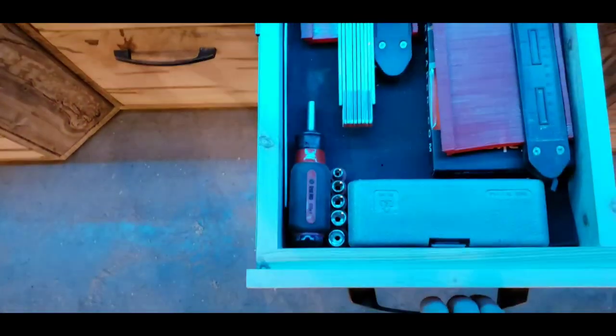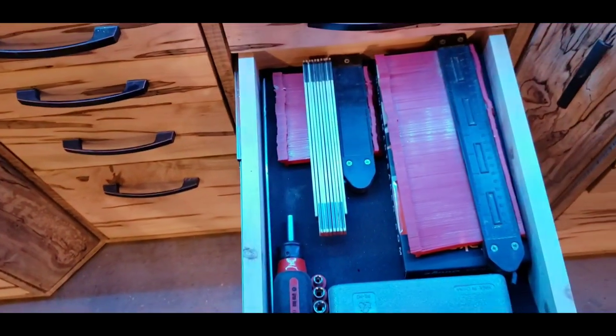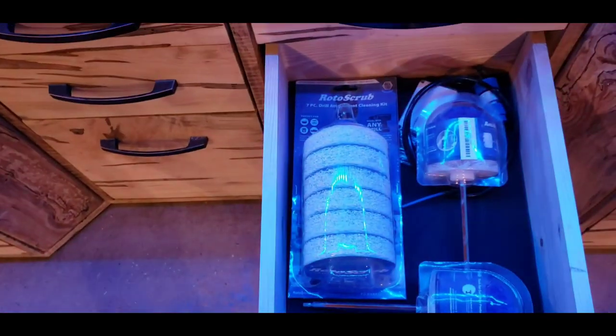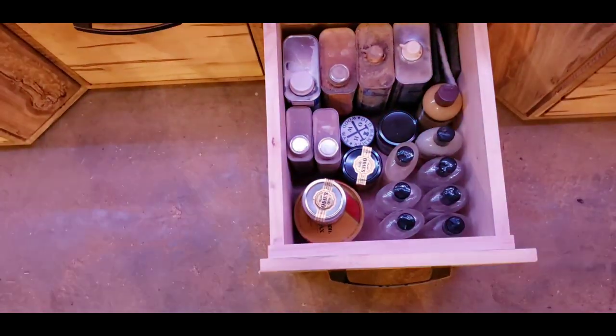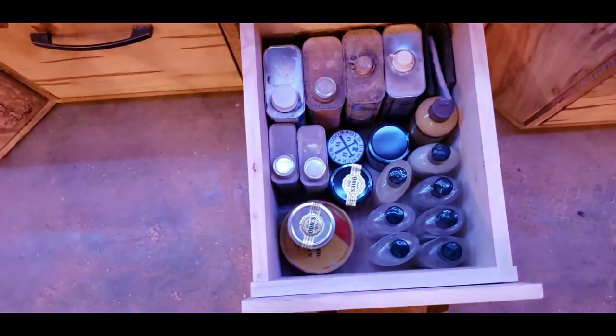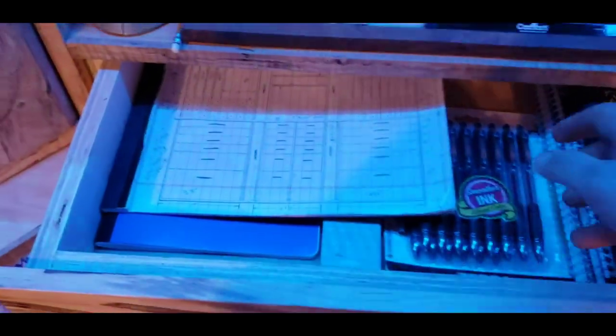And then I have my contour gauges, and some extra little tool sets, wrenches, sockets and stuff, just some small things in there. And then here I have my bottle scrub attachments. And then here I have my finishing products, oils, teak oils, waxes and things for cutting boards and for finishes. And I may develop something for that one also. And this drawer here, I have my notepads, pens and pencils.